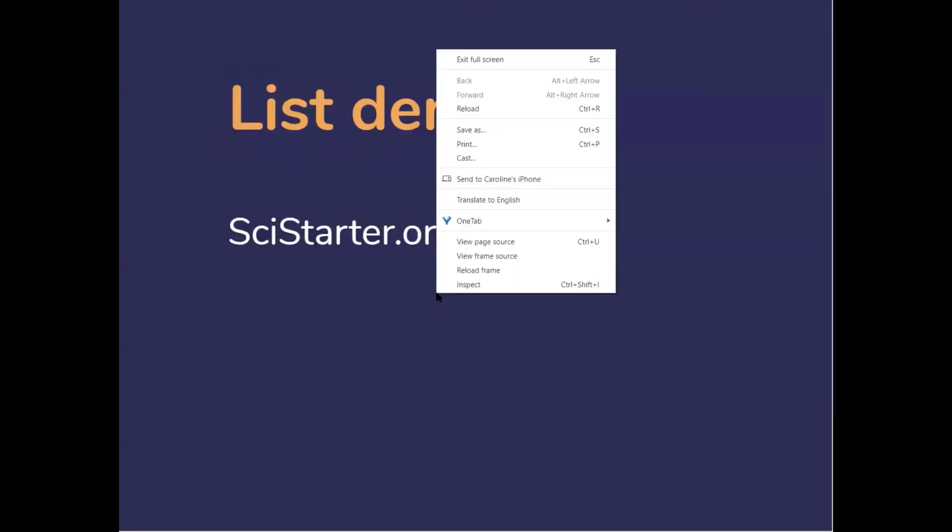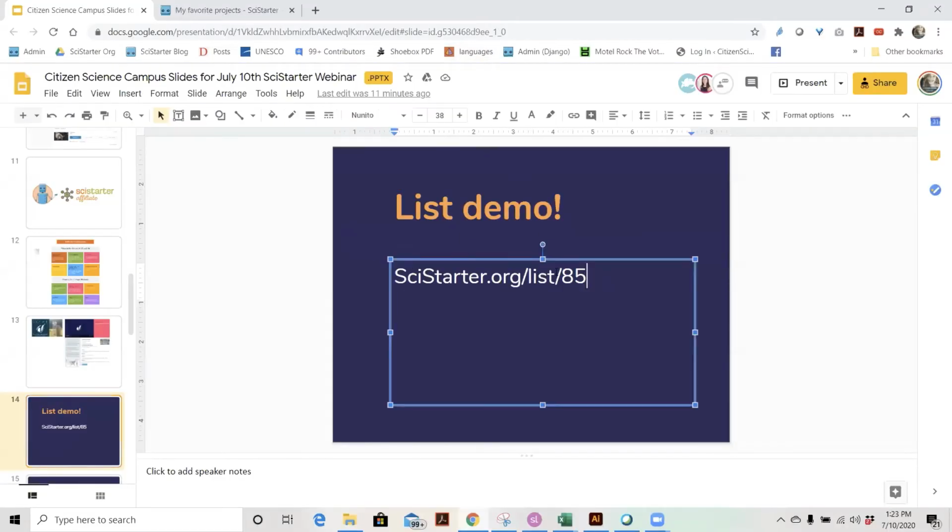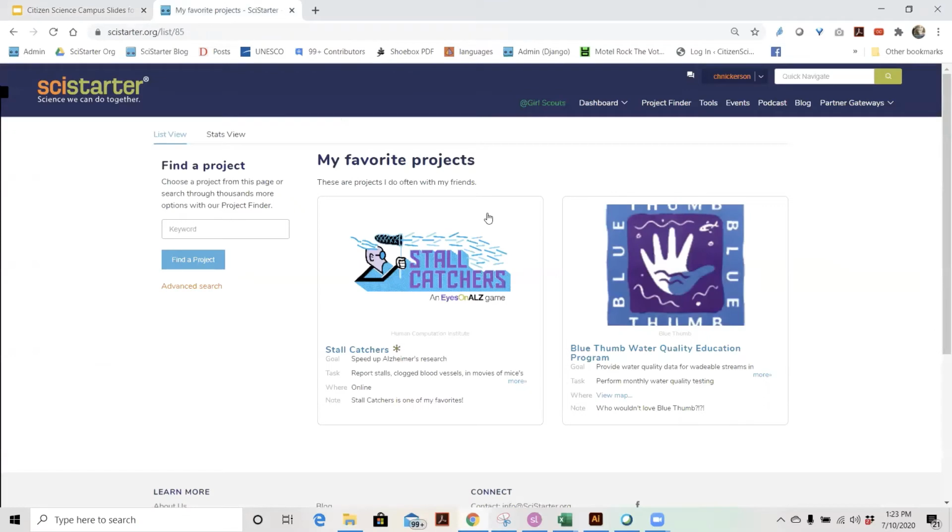And I'm going to quickly show you, we made this new feature. It's in beta. We just debuted it this week, but you can make lists for people. So I called this list my favorite projects, and I just made it this morning. So only 2 so far. We have Stall Catchers, which I just mentioned to you all, Alzheimer's research online only project. And then Blue Thumb, which you all are going to hear about later in this presentation, which is an absolutely awesome water quality project.